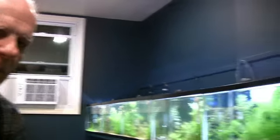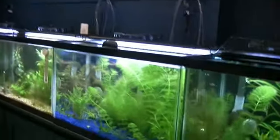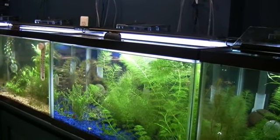Interesting. Well, I'm just going to move the camera down quickly to capture the plant growth that's happened in these tanks. This tank has really exploded. Right, that second one. Yeah. And what kind of plants do you have in there?